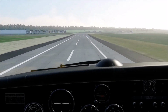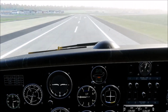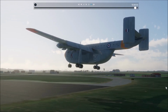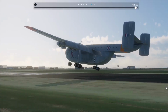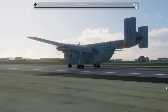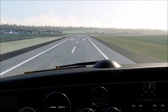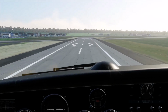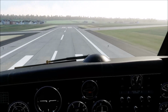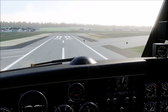Yeah, it does bring back some memories flying that approach again, as I have done it many times in real life. But not in a Blackburn Beverley, but it seemed okay. Yeah, for a plane I don't fly very much and I'm not really familiar with yet, I'd say that was acceptable. In real life I have made better landings and also worse ones here, so yeah, that will do.